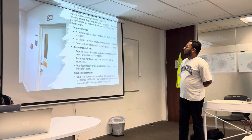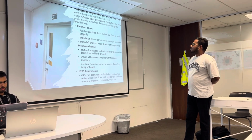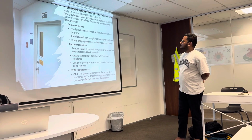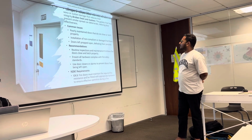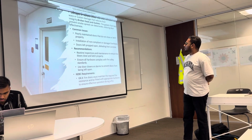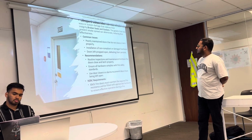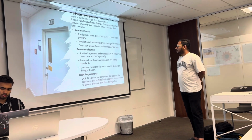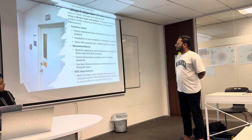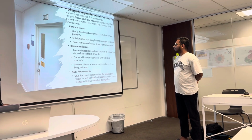The common issues in fire doors and hardware are poorly maintained doors that do not close or latch properly, installation of non-compliant or damaged hardware, and doors left propped open, defeating their purpose. The recommendations for this: routine inspection and maintenance to ensure fire doors close and latch properly. Ensure all hardware complies with fire safety standards. Use door closers or alarms to prevent doors from being left open.